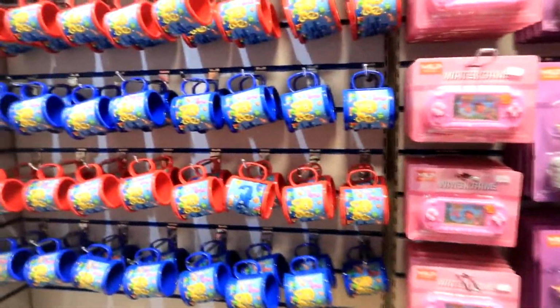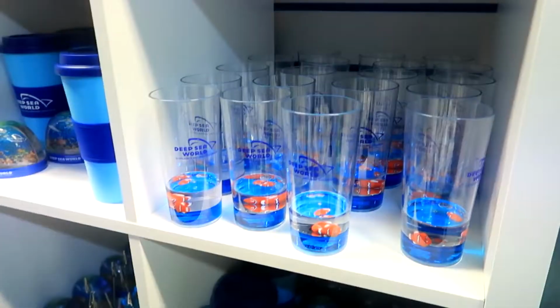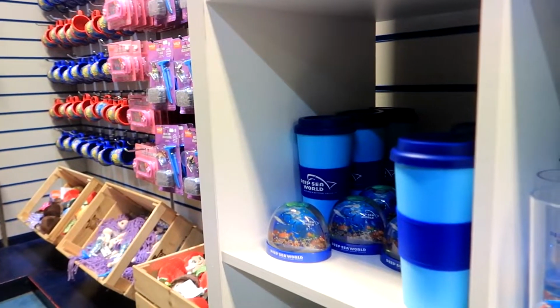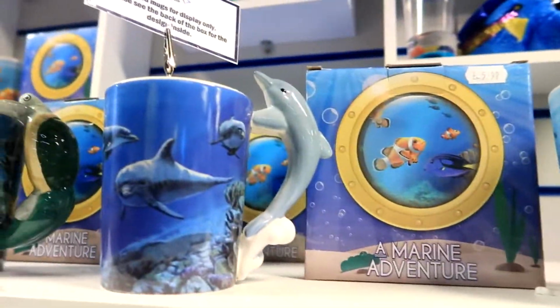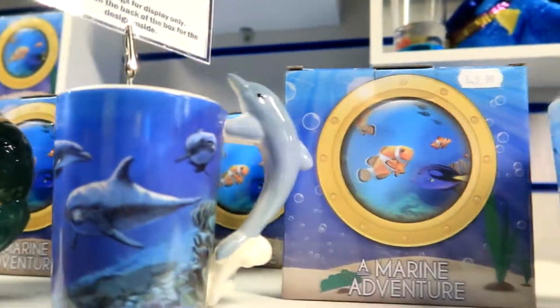They've got mugs here for $4.99. And they've got glasses here for also $4.99. These are made of plastic. And they've got travel mugs here as well. And they're priced at $2.99. And then they've got mugs here of various designs. And these mugs are priced at $5.99. But the ones on display are not for sale. It's the ones in the boxes that you buy. And if you're an annual pass holder like myself, you get 10% off, which is a really good deal.